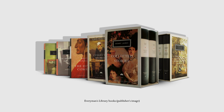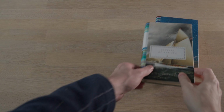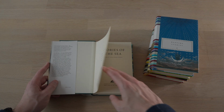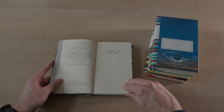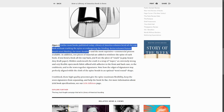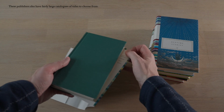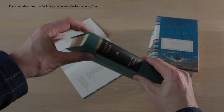Probably the most entry-level examples of nice books would be something like Everyman's Library or Library of America. These are not publishers that produce exceptionally beautiful books. Typically, they're not illustrated. The materials are not of the highest quality, but they're a definite step up from the type of bookstore trade edition that you might otherwise encounter, and are a perfectly respectable way to build a collection of nice reading copies of great works.